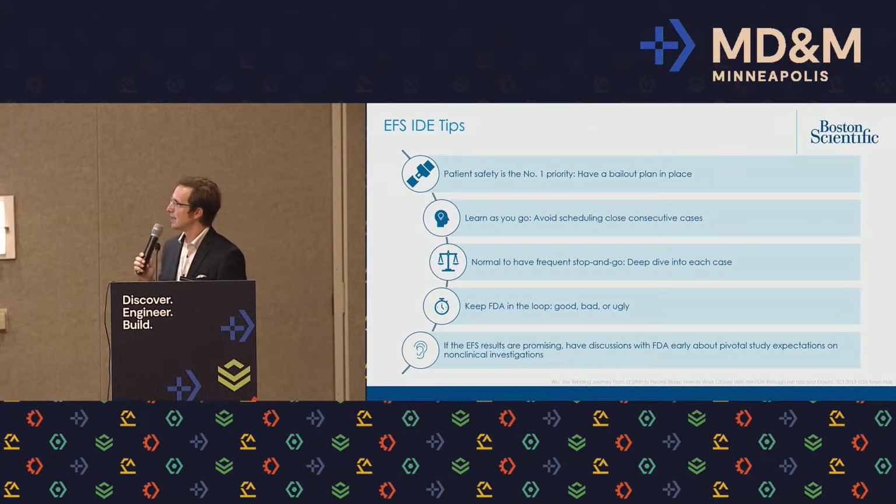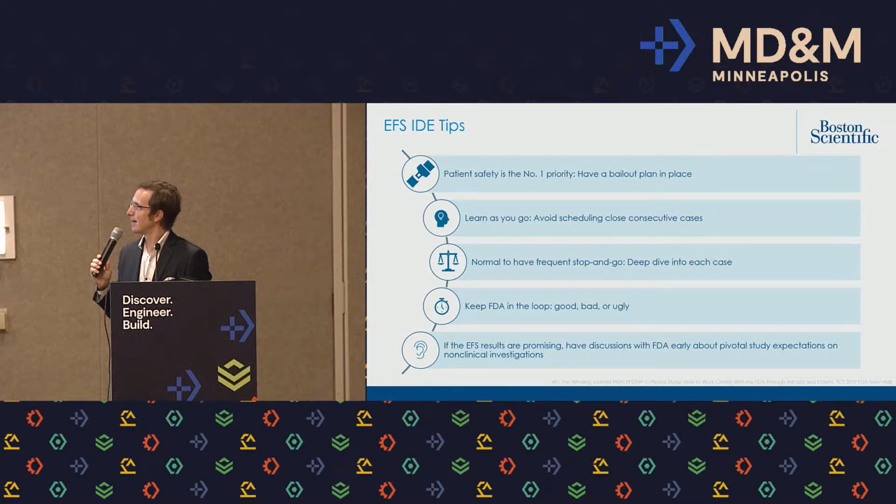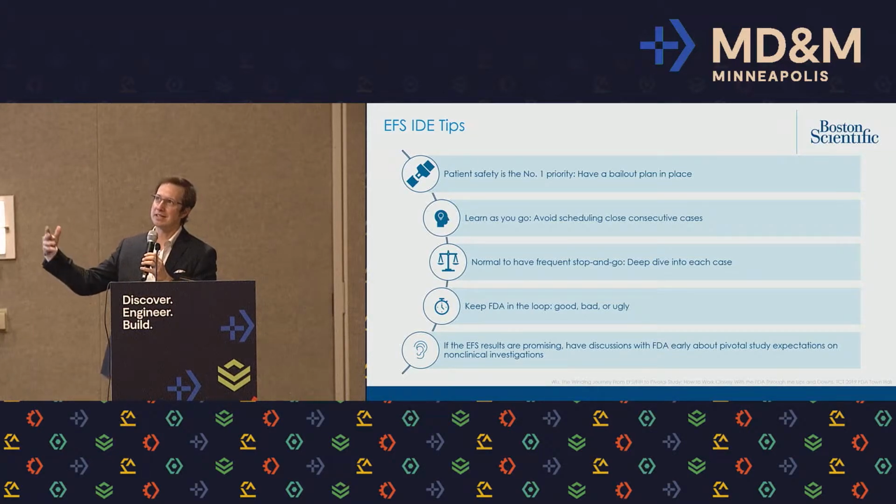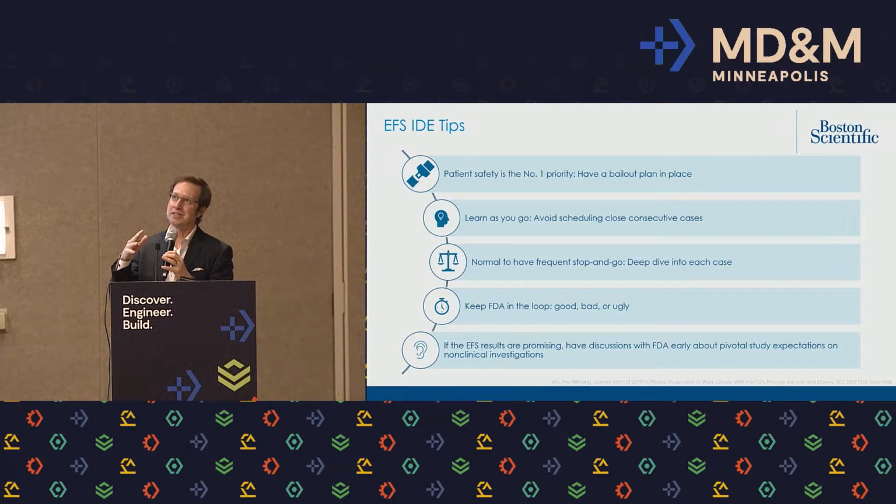So some of the tips for EFS clinical trials are that patient safety is number one. FDA recommends, especially for new devices where you might have an unfamiliar delivery system or approach to delivering the device, have a bailout plan in place. As I mentioned, there's this concept of learn as you go. So you're not encouraged to schedule consecutive cases close together. More often, it's recommended to schedule a case or 2 cases and then learn from the technical success of those cases, maybe the acute safety data from those cases, before enrolling the next set or next cohort of patients.